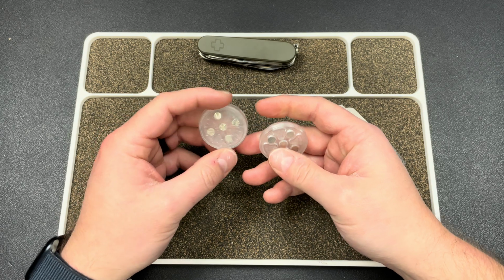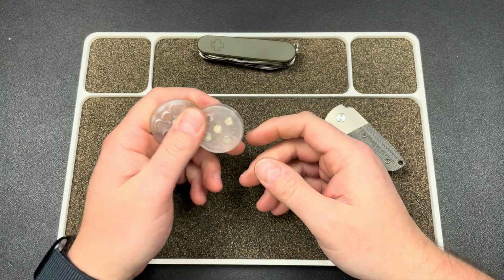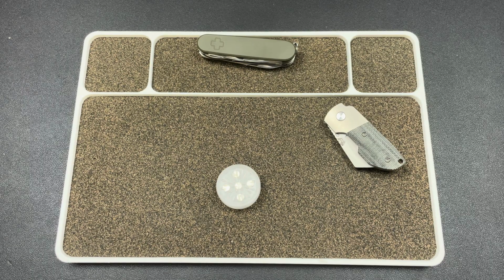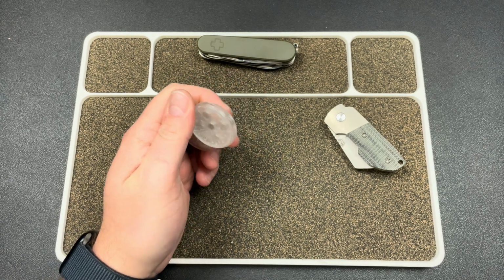This is the FocusWorks fidget slider. Why can't I remember the name of it? I just saw it, didn't I? It's the Drifter. And I like it in some ways, and in other ways, I don't.